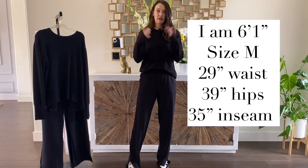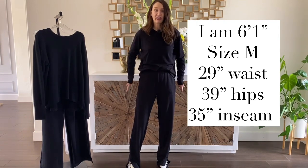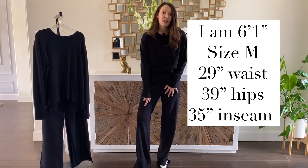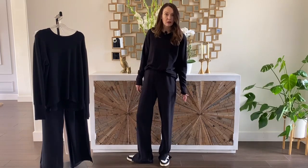And I have worn this, so I am wearing a size medium. I'm 6'1". I wear a medium in all of the clothes, and I have a 29-inch waist. I have a 39-inch hip, kind of waist and butt area, and then I have a 35-inch inseam, just to give you guys a reference. And I have washed this at least 4 to 5 times since I've had this final sample, just to do all the wash and wear, make sure that it holds up and that it is perfect, which it is. So you can tell right now I'm 6'1", I'm in sneakers, it's hitting the ground, okay?